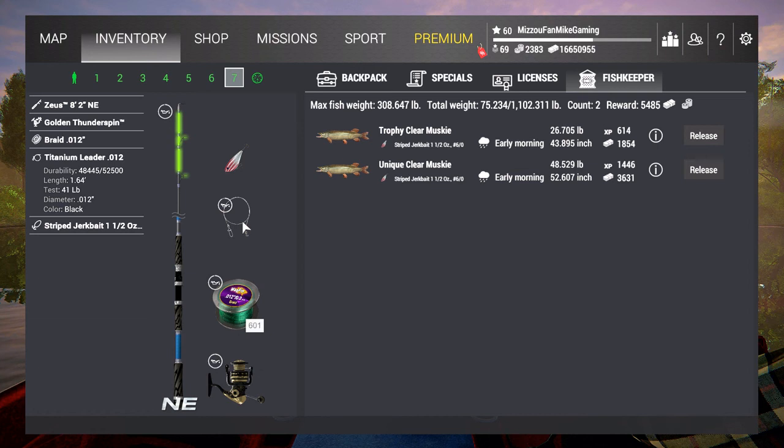One thing about pike hunting and other teeth-like fish, you have to be careful in this game now. I recommend using braided line as you can afford it, and also titanium leaders, just simply because they will bite it off, and you need to watch the condition of your titanium. See, this is 92. When it gets down in the lower 80s, it needs to be changed, just simply because you don't want to lose a lure.